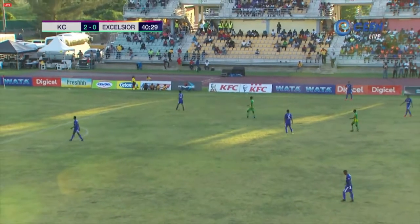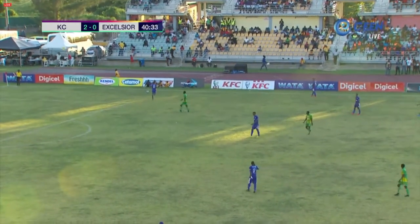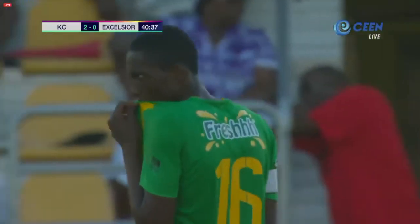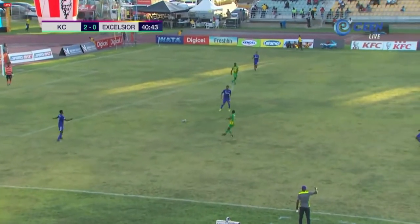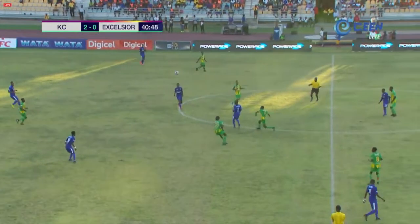If you notice, as we said with formation starting out, Excelsior tried to match Kingston College in the middle of the park with three central midfielders. But the two goals for Kingston College came from midfielders breaking from the middle and balls coming from the wide areas and coming back in. So they are exploiting the wide areas here at Kingston College as they get into the final third.